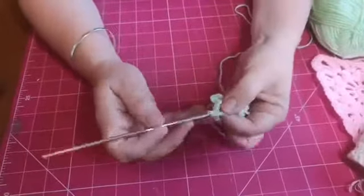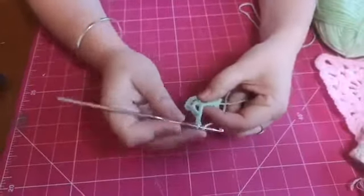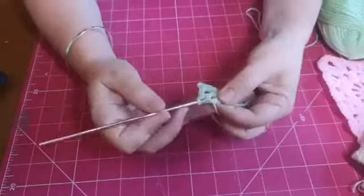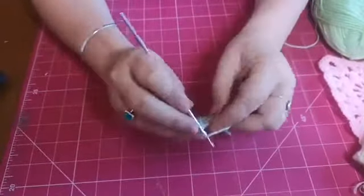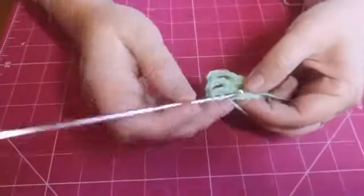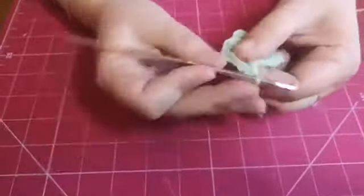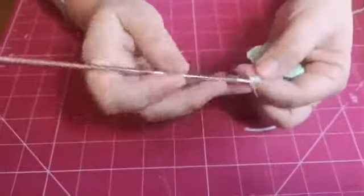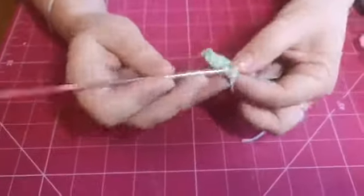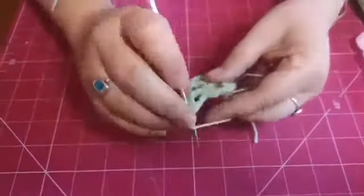There we go. So there's my treble, and then chain 2, 1, 2. Okay, and then you're going to do that all the way around. So I'm going to treble into this stitch, the next stitch along, like that, and chain 2, 1, 2. So this is nice and easy at this point. Literally, it's a treble into every one of those 12 double crochets with a chain 2 in between. So there's my next one, and I'm just working my way around that center ring, putting a treble into each one with 2 chains in between.